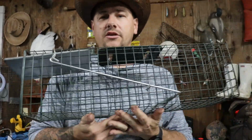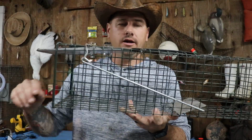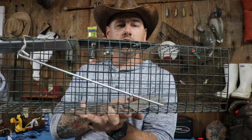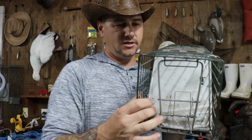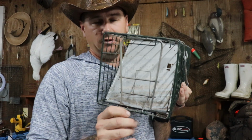Now, when a critter comes along, oh, look, food, and he just climbs on right in there. What happens is, while he's back here trying to get that food, old Bo just steps on this little panel right here and got him. So once this comes down, this little latch pops up right there. That way you can't lift this door up, stops you from lifting it up.